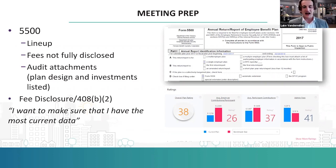But we recommend, as the most accurate and precise way to benchmark fees for a retirement plan, to request the 408(b)(2) fee disclosure for that plan. That's the fee disclosure that every fiduciary should be receiving according to the DOL. And it's the most accurate in terms of which parties are receiving compensation. What's the record keeper taking? What's the investment manager taking, etc. So again, as great as the Form 5500 data is, it's somewhat accurate, but usually not as accurate as taking a look at a fee disclosure. So if you have the ability to grab that 408(b)(2) fee disclosure from your client or prospect.